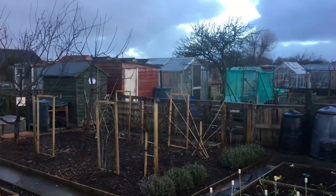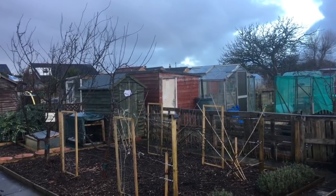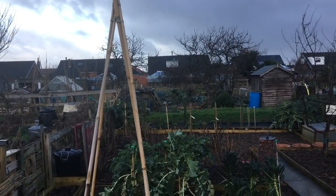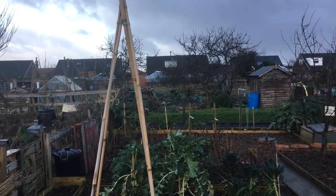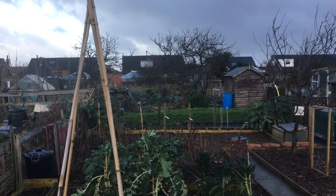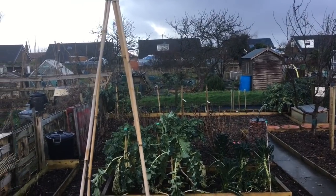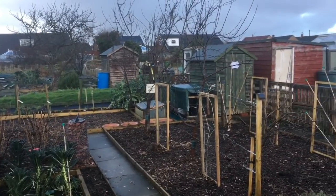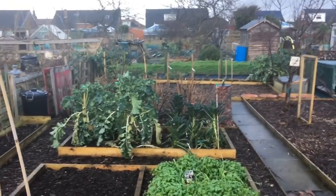Debs has created an orchard area here with plums and pears and apples and all sorts of different berries as well. Right across the back wall we've also got 3 different fruit trees. We've got 2 pears and a plum, I think, and then we've got lots and lots of currants in the centre, rhubarb and brassicas in lots of these beds as well.